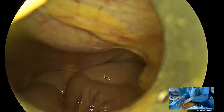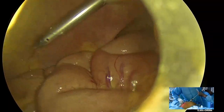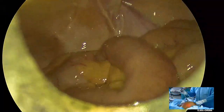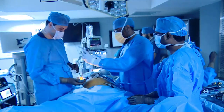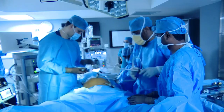You can keep it a bit higher, like 14, for the initial part. What's the IAP somebody wants to know? 15, sir. Change over to 30, I think. 30.